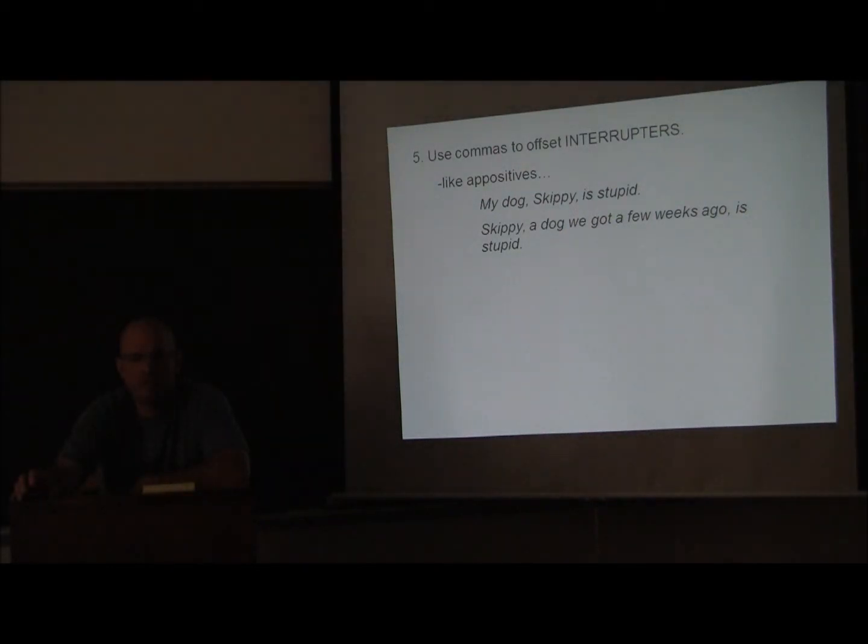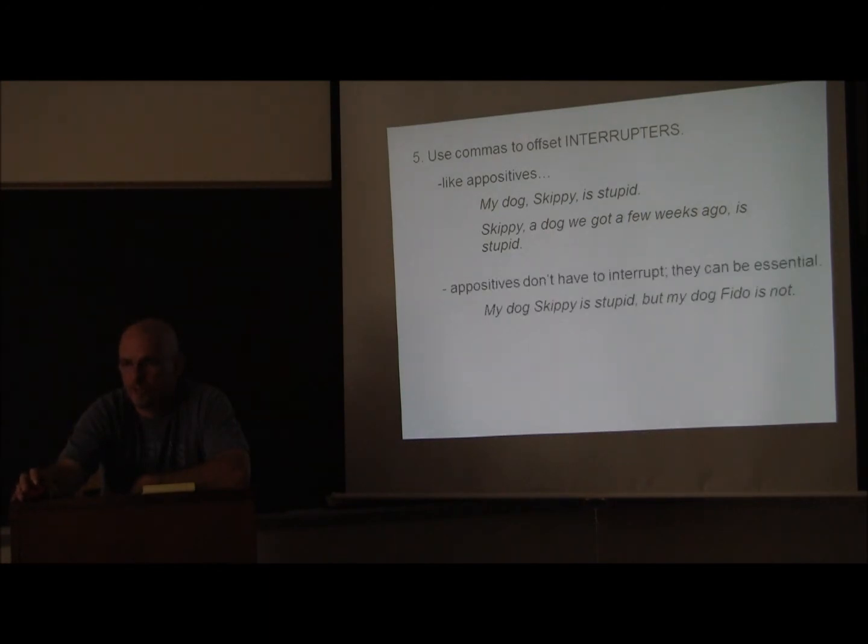You can hear how it's an interrupter. This is almost like a non-essential, like it's sort of added. But an appositive can also be essential, so we want to be careful. We want to make sure that it's a non-essential thing that we're putting commas around. My dog Skippy is stupid, but my dog Fido is not. I have 2 dogs. That's why I want to identify them as Skippy and Fido. It's essential to the sentence. If I put commas around Skippy and around Fido, it would be weird. My dog, Skippy, is stupid, but my dog, Fido, is not. It'd be like I'm schizophrenic. I only have 1 dog, but there's 2 of me, so one of them named Skippy and one's Fido. Like it just doesn't work logically.